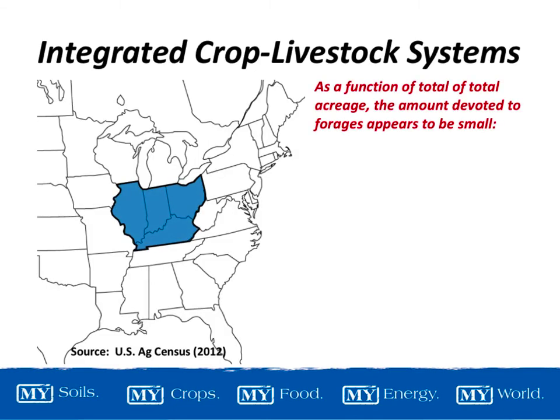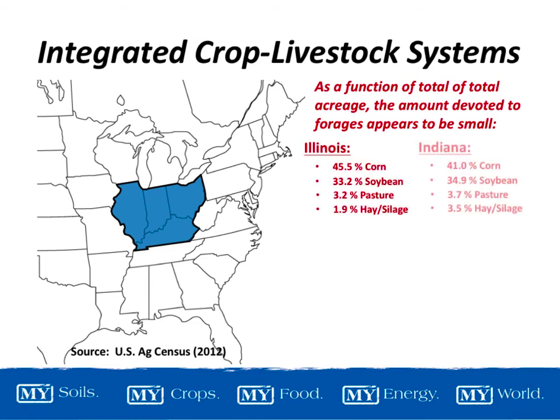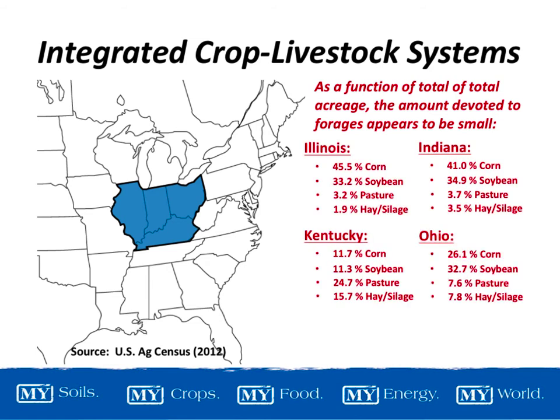So if you look at first glance, Ben just picked these 4 states as a quick example. If you look at the total acreage data published by NASS, the number or percentage of acres strictly devoted to forages seems to be pretty small. So Illinois, just flashing up, is mostly corn and soybeans, as is Indiana. Kentucky is the only one here that has a pretty high percentage strictly devoted to pasture and forages. So Illinois, for example, only has 3.2% devoted to pasture and just under 2% devoted to hay.